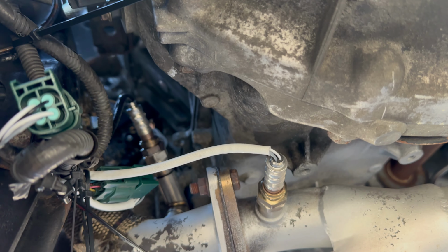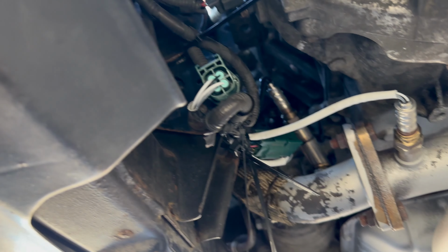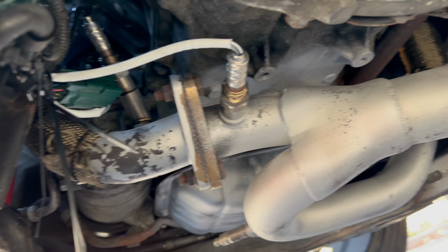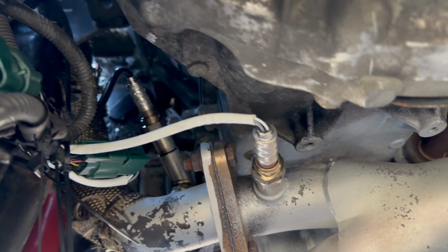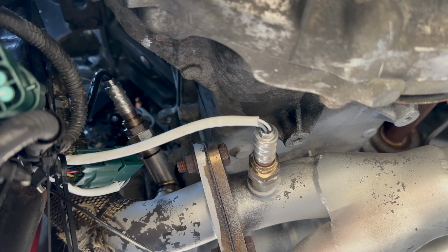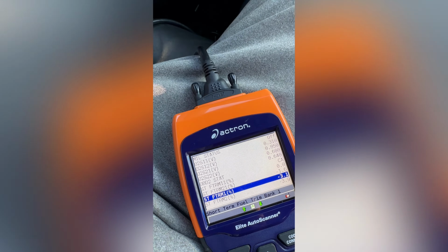I'm gonna compare this to the other codes that I got, finish cleaning up and cutting some of these zip ties, so it'll be nice and clean under here, and we can call it a wrap, baby. Keep your eye on the graph and the logs, see what the scan tool says. It's actually moving how it's supposed to. Damn, you step on this.